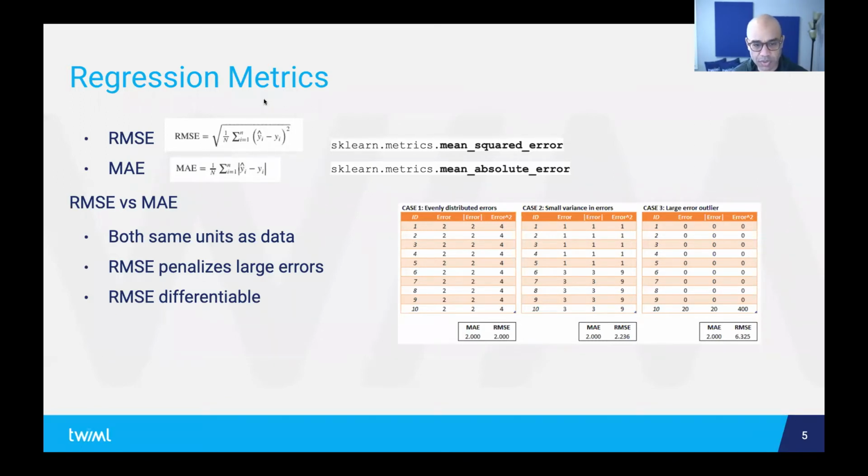But we start out with a discussion around regression metrics. The two main ones are ones that you'll likely be familiar with, root mean square error and mean absolute error. And a lot of the focus is really on understanding how they compare and contrast.